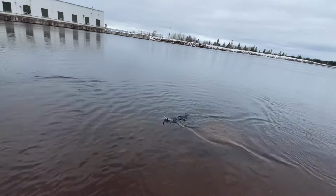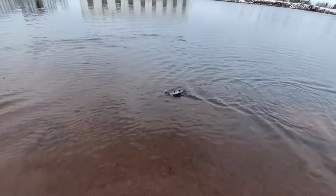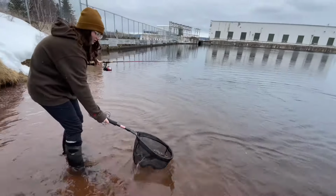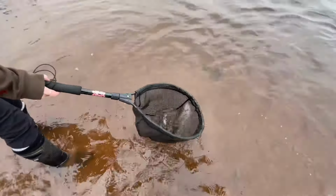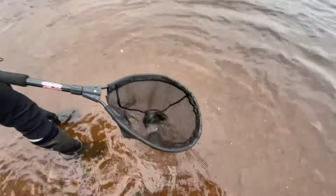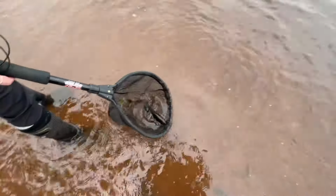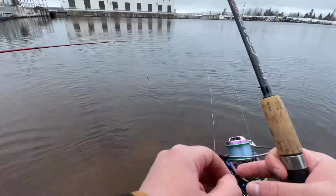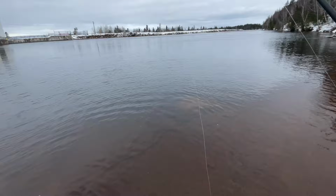Ooh, that's not good. He went for it, but I got him kind of snagged. Yeah, get the net. We need to give this guy a minute. Lift him out. Oh, there we go. He's off. Good. Here, just put the net down, let him swim out. There we go. Gone. Let him take off. So what's doing it for me? Just a silver spoon.